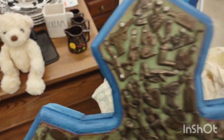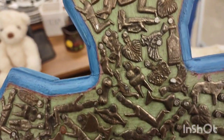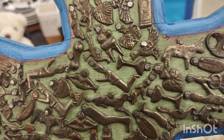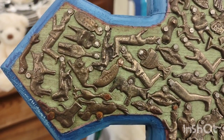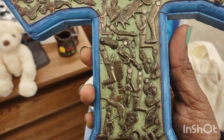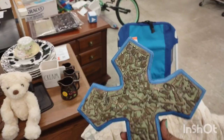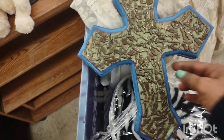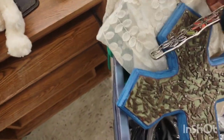I'm showing it to you there. See how beautiful it is? Those are all tiny little brass whatnots, and there are some like frisque pieces. They're so cute. Someone actually made it. This is what you call folk art. It's to die for. I don't even know why it was on the shelf. I'm shocked. It's gorgeous. I love it. This is why I go to the thrift stores. And I've got to find a place to hang it.